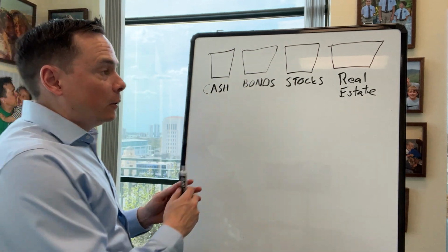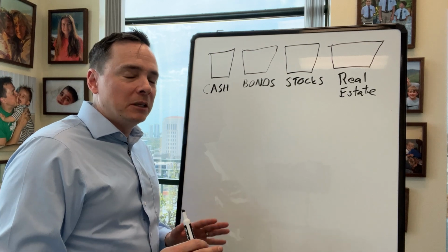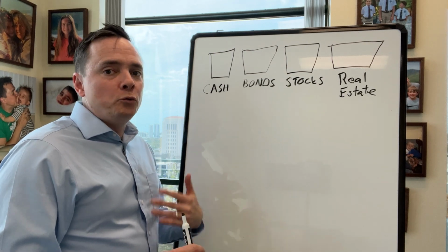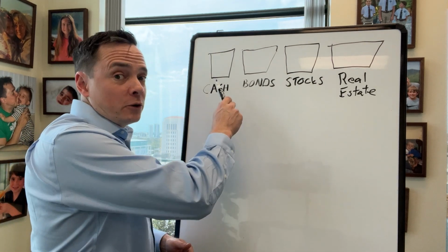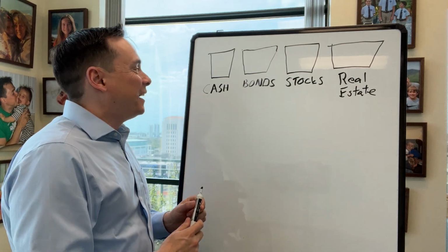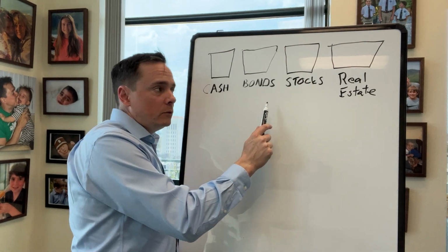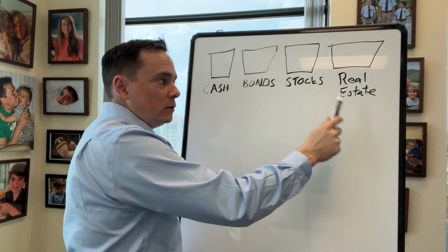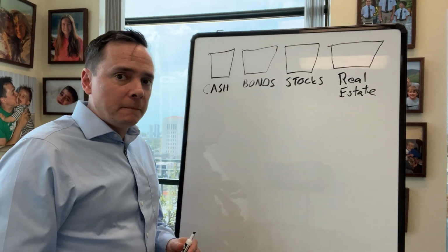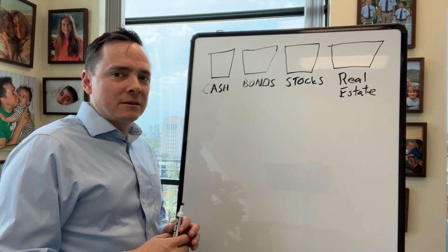So there are only 4 places that a human being can put their money legitimately once they retire to make money. These are supposed to be buckets, so give me a break. You can put money in cash, you can put money in bonds, you can put money into stocks, and you can put money into real estate. Anything outside of that, don't go there, it's unnecessary.